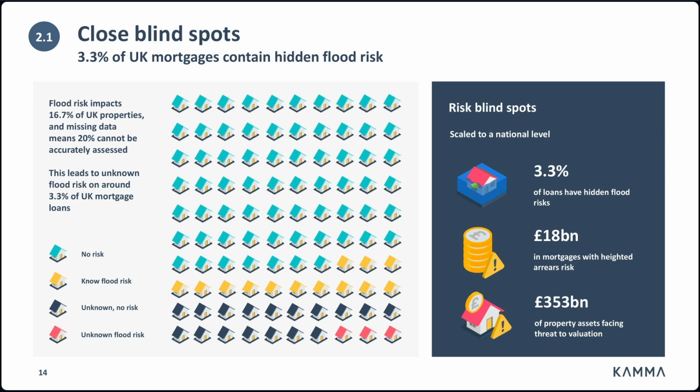If you then extrapolate this to national level, you see deeper challenges. So 3% of loans are in flood risk. That basically means 18 billion at an industry level in mortgages have heightened arrears risk, and that's threatening the valuation of 353 billion in property assets. So it can be a challenge, this data blind spot.